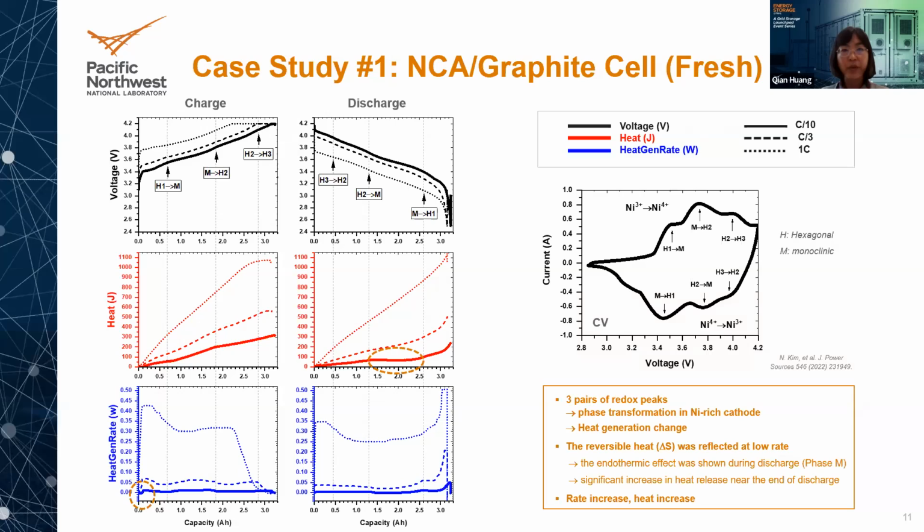So with that, we will go to the detailed discussion, first is the first case study that is based on the NCA cell. As we know, NCA is a kind of nickel-rich cathode material, and it normally has 3 pairs of redox peaks, as shown here, corresponding to the phase transformation from H1 to M, then H2, finally to H3 during the charge process, and the opposite way during the discharge process, as indicated in the CV and the voltage profile during the charge and discharge.